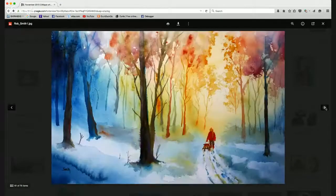So, okay, Rob Smith. Rob's up in the Pacific Northwest. Wow. Beautiful, beautiful. Yeah, it looks very specific. Oh no, pretty colors. Yeah, very nicely done. Very clean.